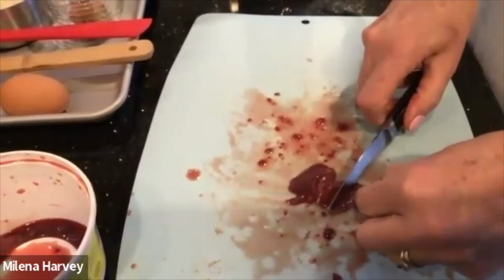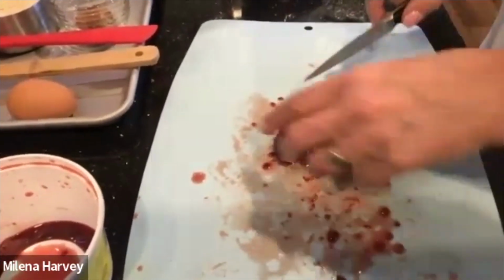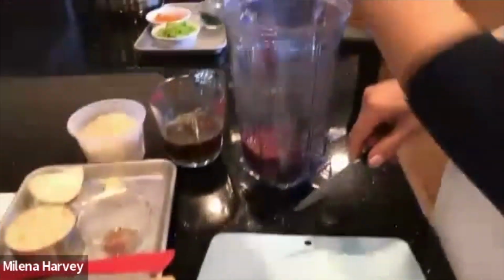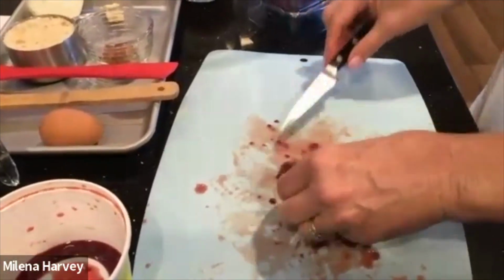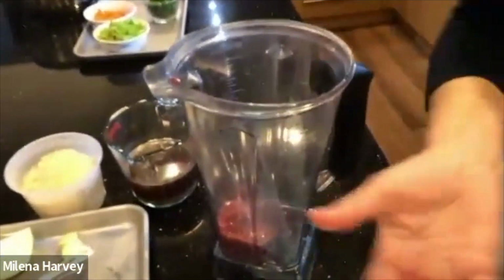Then you need an onion and some garlic. And for spices, you would use some ground pepper and salt. You can use chopped parsley if you like, but it's not necessary. And then you need some broth, which we are going to use in a little bit. So now I'm going to rinse my hands.